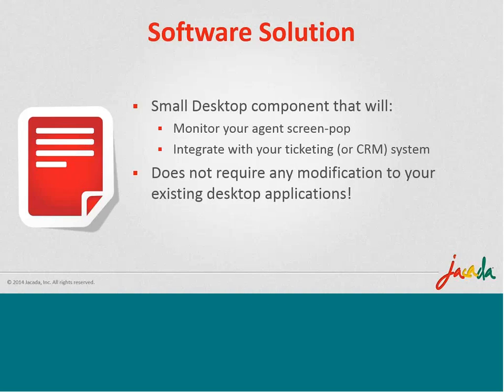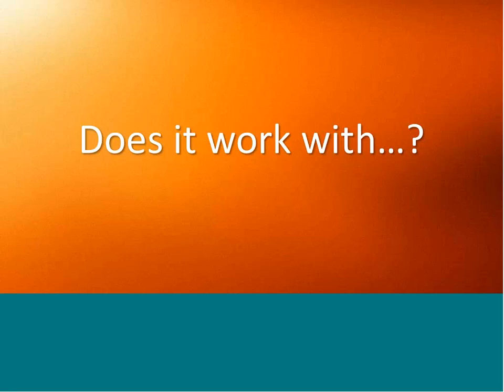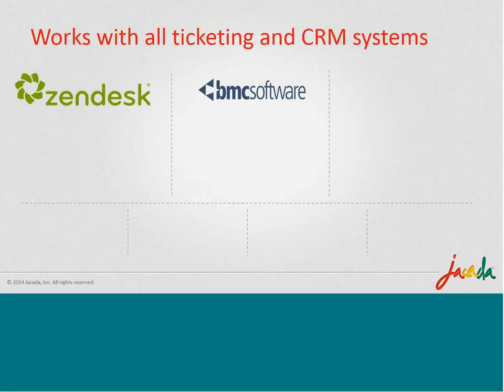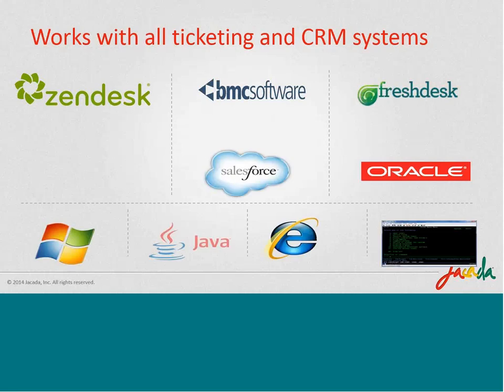You can use your existing infrastructure, which often leads to the natural question, will it work with my ticketing system? And really, we work with all the ticketing and CRM systems, whether you're using Zendesk, maybe Remedy, BMC, Freshdesk, you've got your own CRM, Salesforce, SAP, or maybe it's homegrown systems. It's an old Java or web-based system, even an old host system. It really doesn't matter what you have on your desktop. We can actually interact with those and integrate with those.